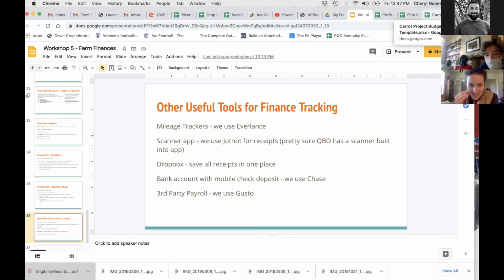Someone's teaching. Okay, so a couple other things, other apps that we find useful that I would recommend using. We use a mileage tracker app. We use Everlance. There's other ones out there, probably better ones. Mileage is something that you can track and write off. So it's recommended that you keep track of distance traveled when you're traveling for work, and there are apps to track that for you.